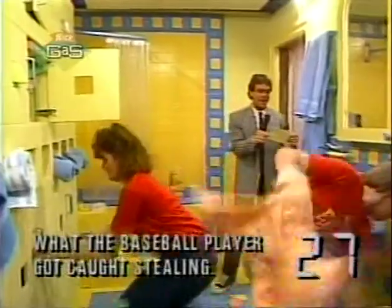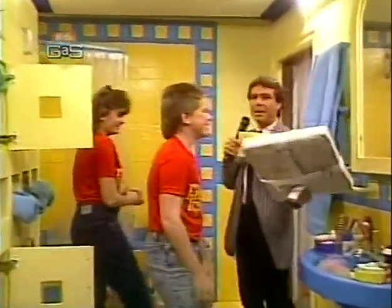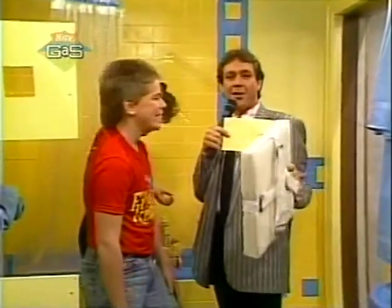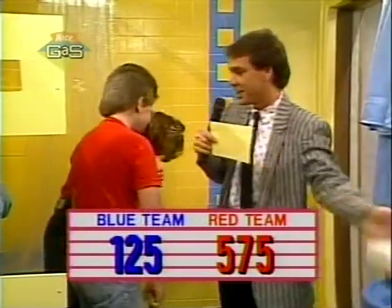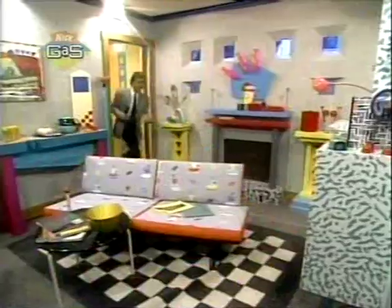There he's going through the hamper. There goes Chris. He's looking. He found the base. He got caught stealing the base. And you got caught stealing $100 from us because we had $100. You have $575. Blue team has $125. And you guys are now going to be searching the living room. Come on.